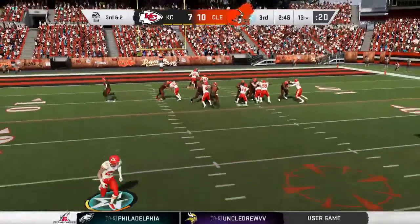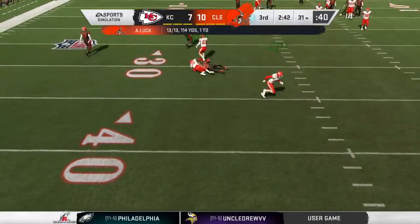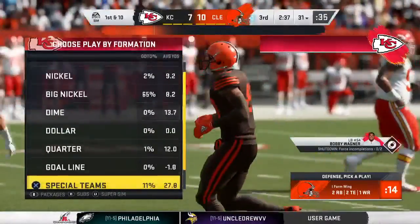Third and 2, Luck. He's got his man, Boyd. And he's got it past the 30 before he's hit and dropped. Big yardage there for the Browns, 18.